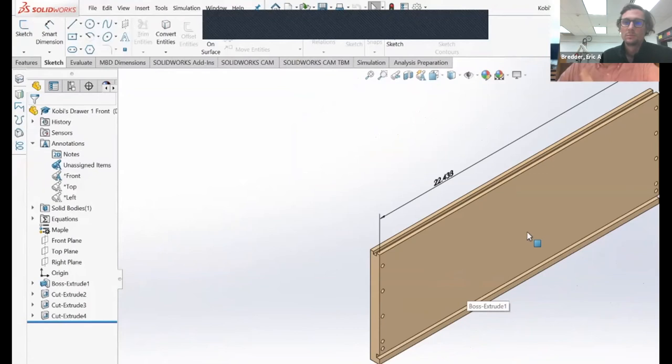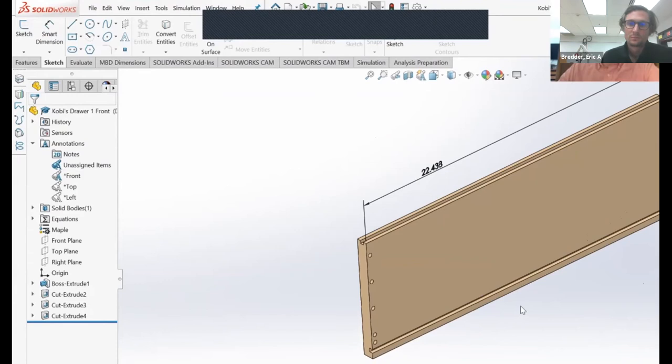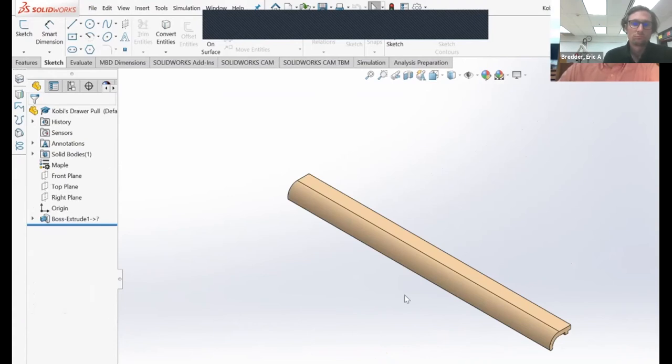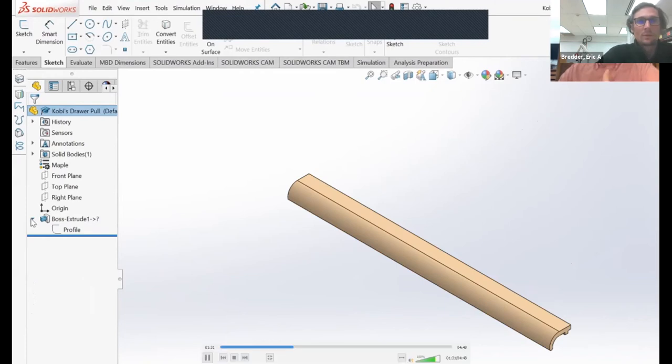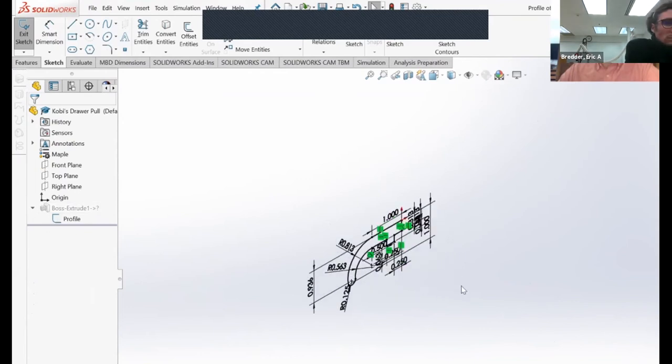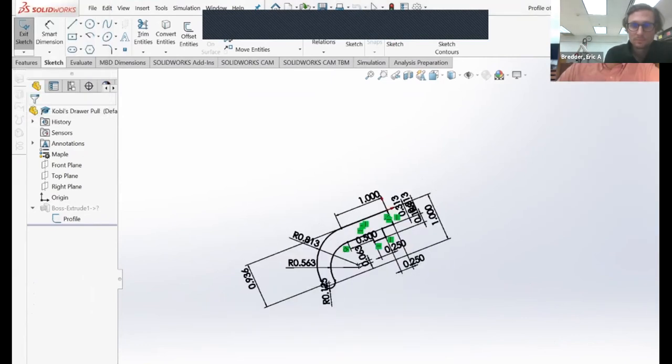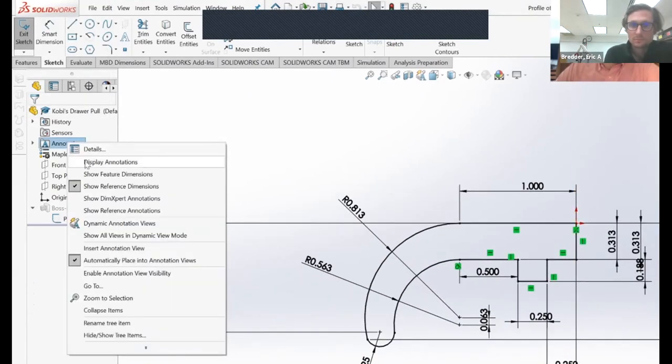Didn't really have a lot of challenge with this particular piece in mating this one to the rest of the drawer. Lining these dowel holes with it was a little bit of a challenge, but that's about it. I'm going to show you my drawer pull next, which is right here. And here it is. This one was odd because I kind of designed it on the fly. So I'm going to show you my drawing, the original drawing right here. Maybe I can hide some of these annotations. Here we are. Show featured dimensions.